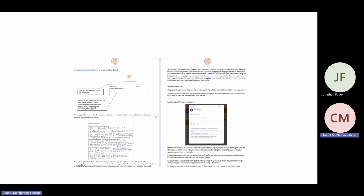The essence of this is that the learning mentor would sit in the classroom that they usually support a student in, and they would take notes about the pupil as relates to their EHCP or learning passport targets.